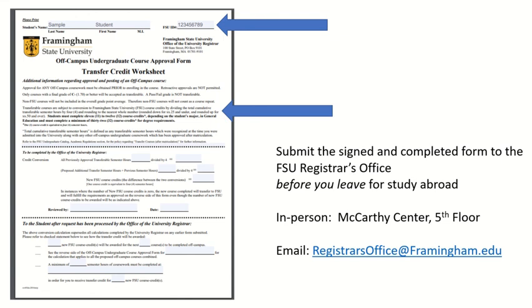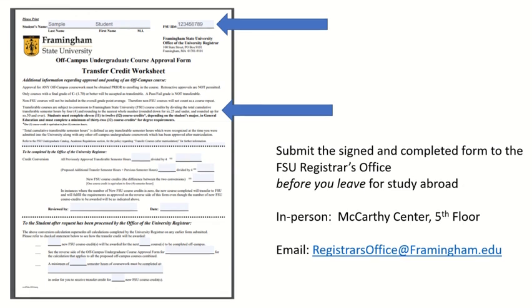Be aware that it may take several weeks or even months for your host institution abroad to deliver your study abroad transcript and grades to us here at FSU. If you have any concerns about when your grades will be delivered and how long that'll take, reach out to the Office of International Programs as early as you can, usually before you go abroad.